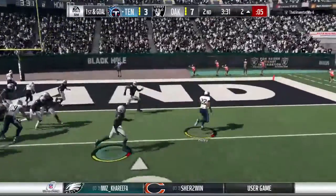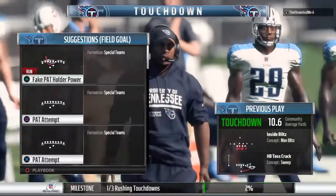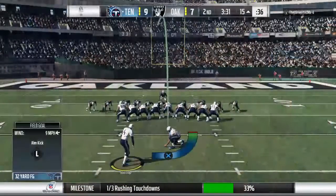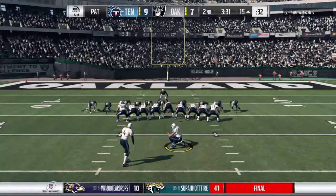First down carry for Henry. And he will take this one in for a Titans touchdown. Derrick Henry taking it in from 2 yards out. And the Titans are able to strike for 6.